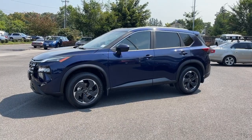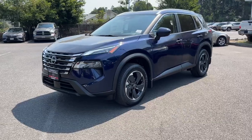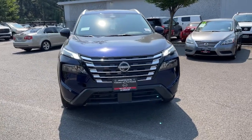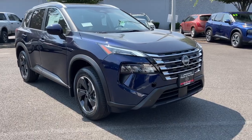Get into a car with value. 2024 Nissan Rogue. Here's a stylish, efficient Rogue that has the features you need to stay on top of today's demanding lifestyle. This can-do crossover anticipates your wants and needs with a quiet, comfortable ride in a spacious, well-equipped cabin.